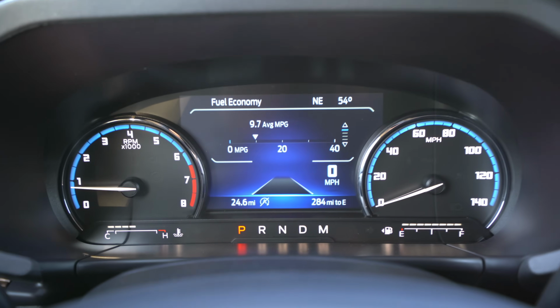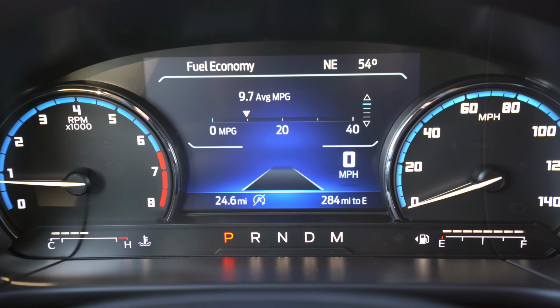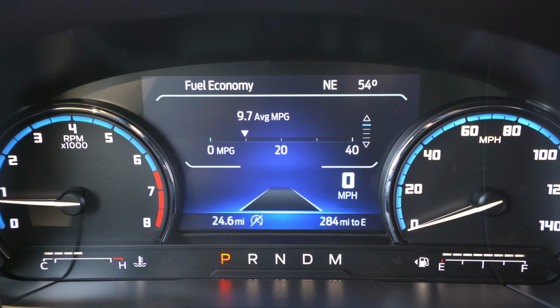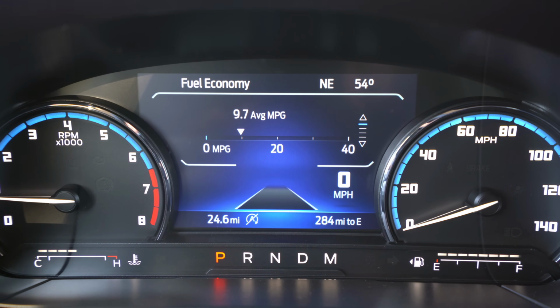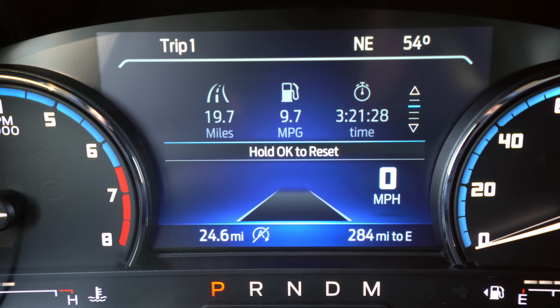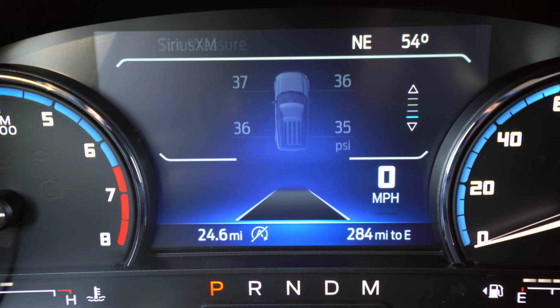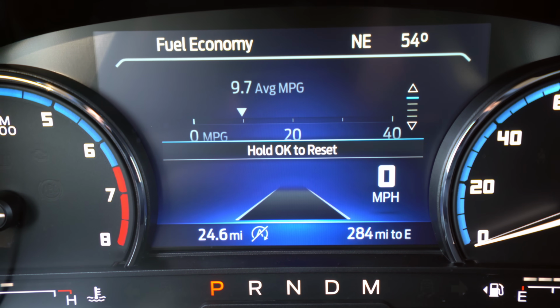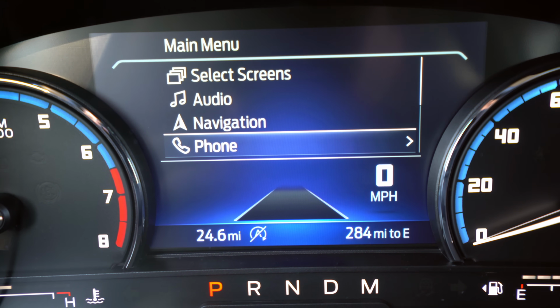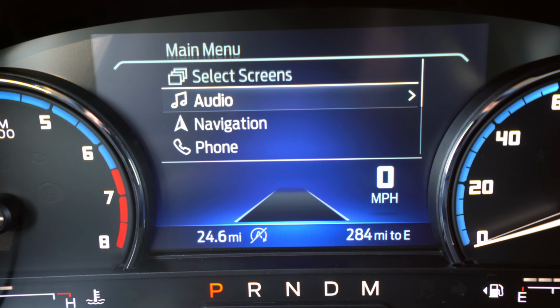When we look up front, we've got a couple of physical gauges on each side, and then the lower trim ones will get a 4.2-inch digital display, but ours gets the 6.5-inch digital display. There's quite a bit of information on here. You can control everything with the steering wheel. You can see your trip computer type of information. You can see customizable settings, and then all of this stuff can be shown in this screen.